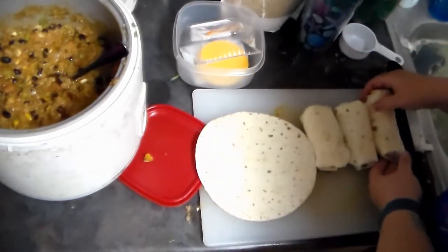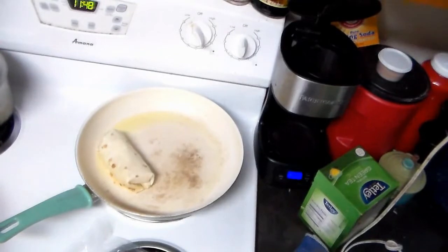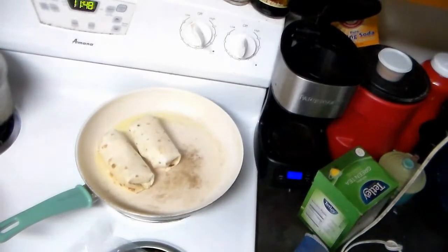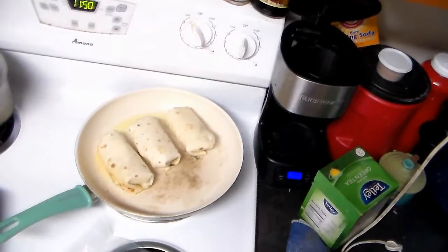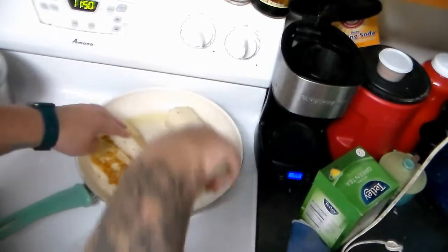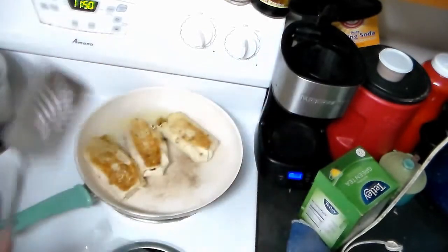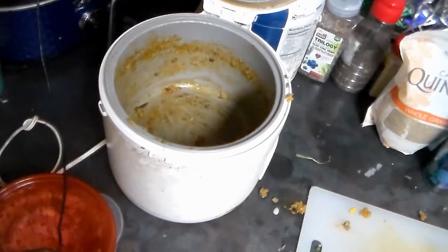Okay, so we got three burritos ready. I'm gonna go ahead and put them on the skillet. Ooh, that smells good. That's ready to flip. That one's kind of falling apart, but that's okay. They look delicious, anywho. I think these are done now.